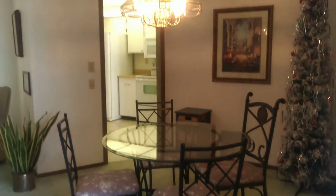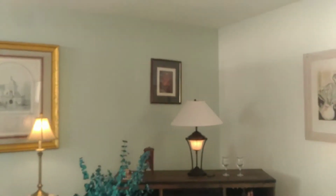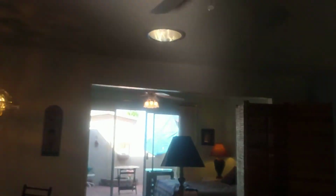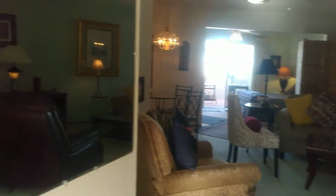Then into the great room we have a dining area. There's that Christmas tree. The living area, ceiling fan above. And yes, there was a ceiling fan in that room over the bed, which I will turn around for here. All right, lovely, lovely furnished home. Ready for you, Sun City West.